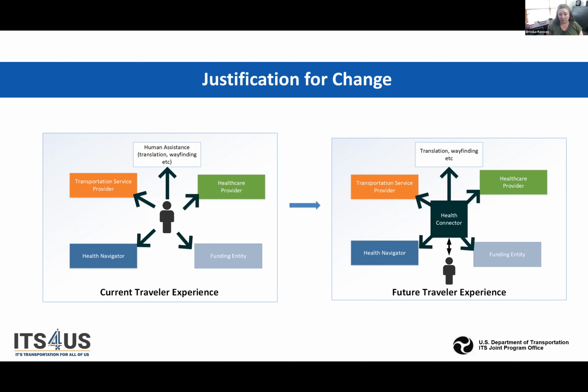And it's difficult. It's a lot of barriers. It's a lot of steps. There's a lot of opportunities for people to get frustrated or give up or just not know what to do and stop trying. So in our model that we're going towards, it's more people-centric. So we want the health connector to sit in the middle of all of these different things and simplify the process for people to help reduce missed health appointments and create healthier communities that we serve.